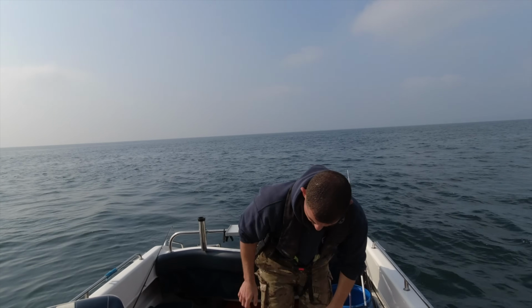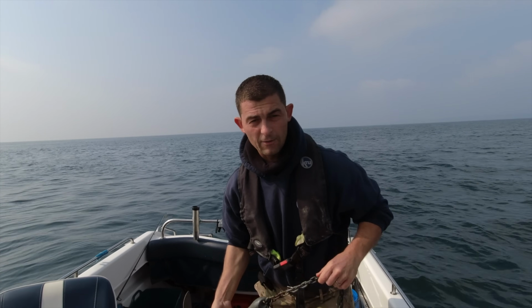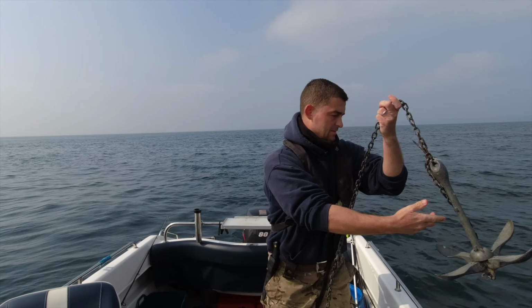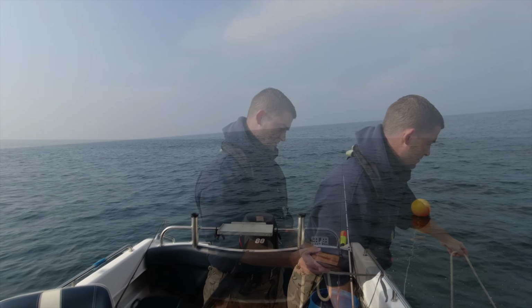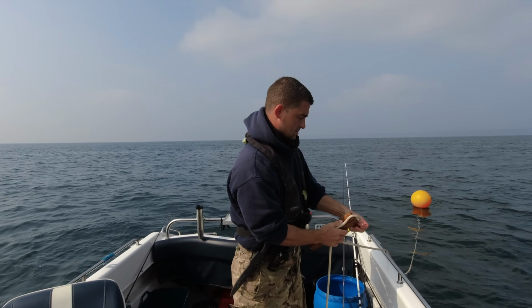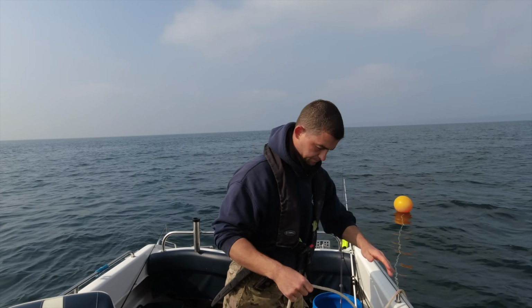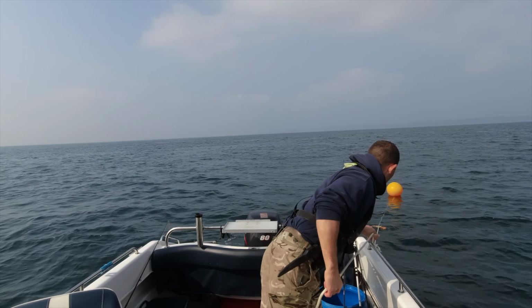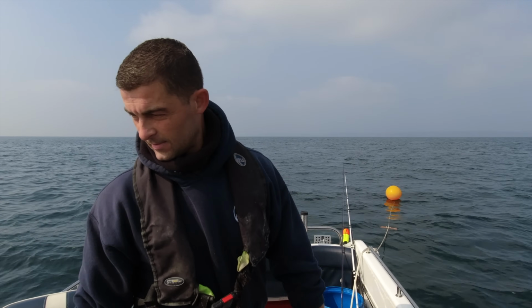Right, we'll try and stick the hook down. Because I'm going to be anchoring up onto rough ground, I'm using a grapple anchor with a weak link. Right, and now I'll run the rope round the front cleat.